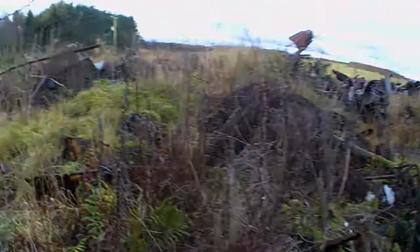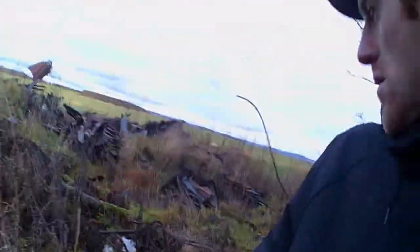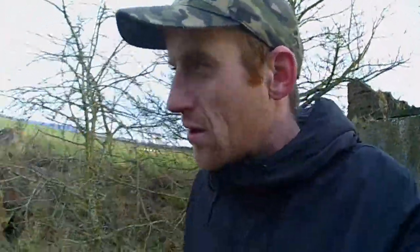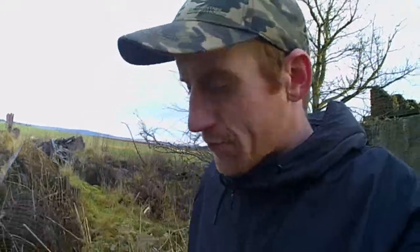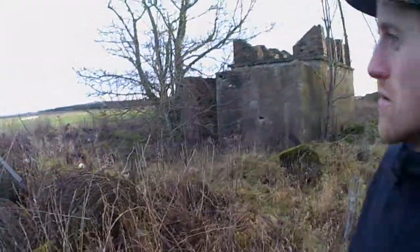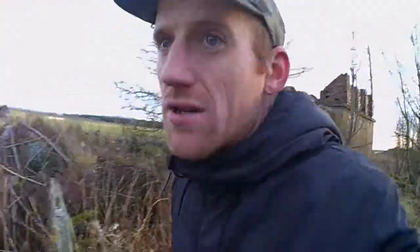Crazy amount of scrap. Maybe just random farm scrap, or it could be all the scrap from this whole military area here. Yeah, so there's been a mast here with a generator. That's cool. The history of all that is still just sitting there. People drive past it every day and don't ask the question what it is.